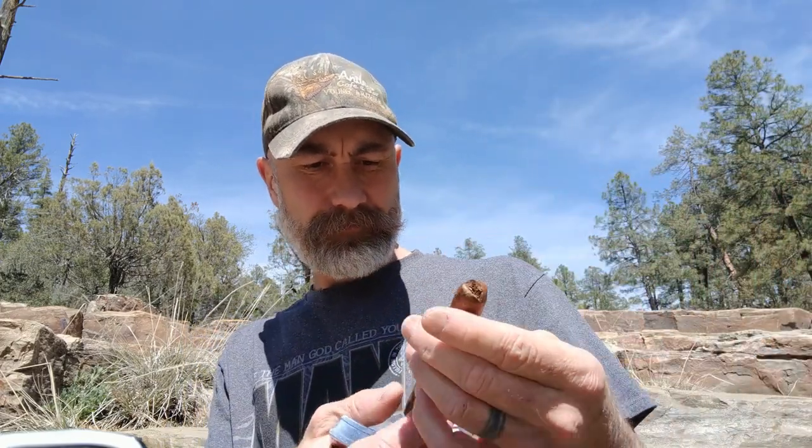Wow, the draw is almost too easy. I hope it smokes well. Yeah, it's like sucking through a McDonald's straw. It is a beautiful cigar. It's got some veininess to it. There's a little split or chip there in the wrapper leaf that probably happened in my humidor, to be honest. But other than that, it's just a gorgeous cigar. And man, the color is just beautiful.